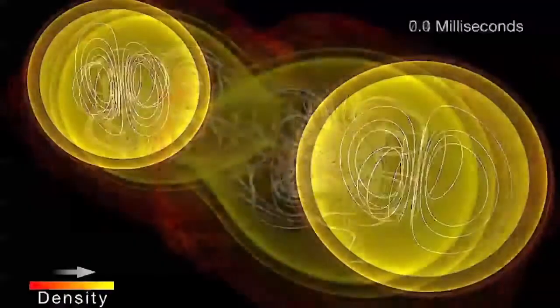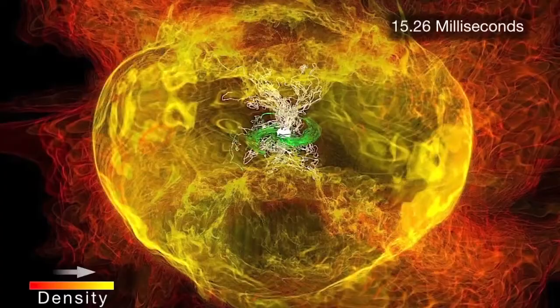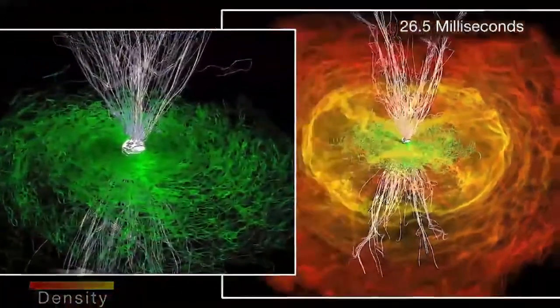On the left is a map of the density of the stars as they scramble their matter into a dense hot cloud of swirling debris. On the right is a map of the magnetic fields, with blue representing magnetic strength 1 billion times greater than the Sun's. The simulation shows the same disorderly behavior of the matter and magnetic fields. Both structures gradually become more organized, but what's important here is the white magnetic field.